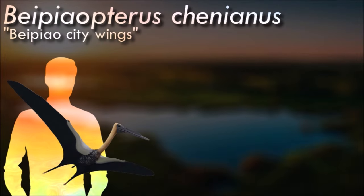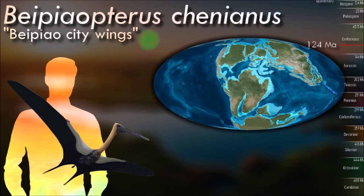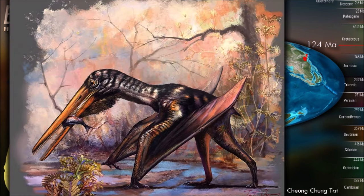Bipiopterus is unique among ctenochasmatids, as the wing finger appears to be made up of just three phalanges. All other pterosaurs except some nyctosaurids have four wing finger phalanges. It was a small pterosaur, with a wingspan just over one meter, about the same size as a mallard duck.